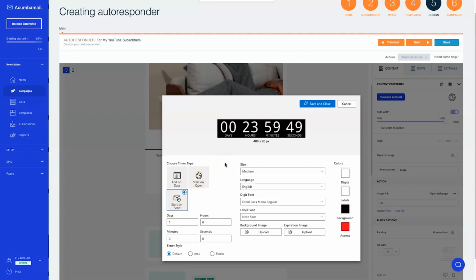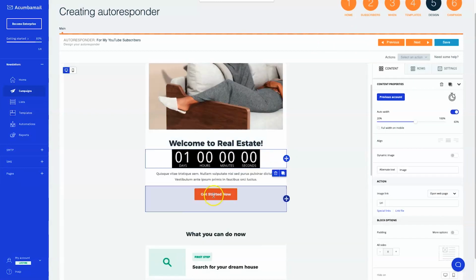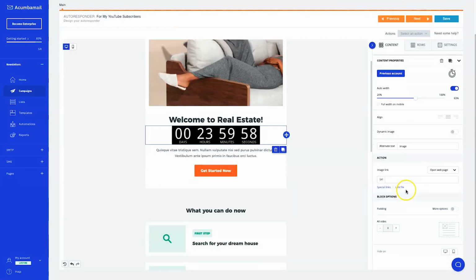Very cool options inside of an email builder, especially a lifetime deal one, and especially one that has all of these different features. So that's all there. I'll just click save and close, and now we've got a timer. Very cool. And looks like you can edit a few bits and pieces of it. You can't edit too much, but regardless, I think that is pretty amazing.